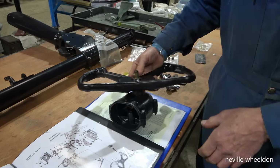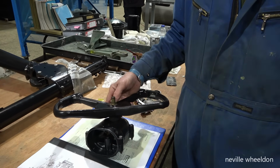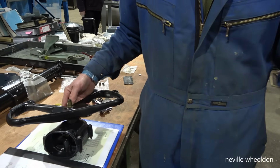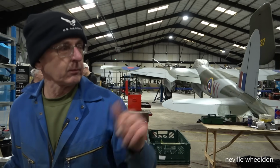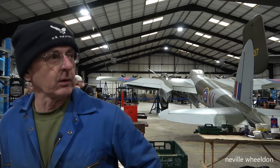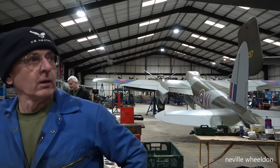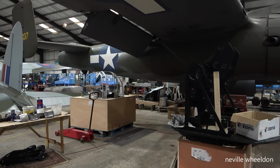There's no hydraulic assistance at all then on this? No, not on the Lincoln. Not on the flying controls. So it's all just pulled. The only thing that's hydraulic on this is the flaps. Yeah, they are hydraulic, but all of the normal primary flying controls are not. So I guess that's why they're so heavy. You've probably seen the chains hanging out.